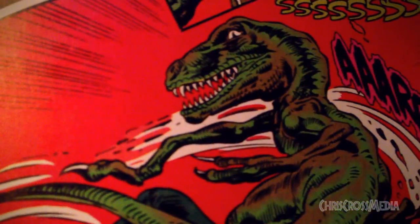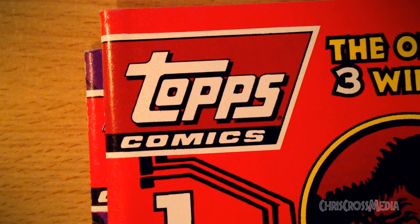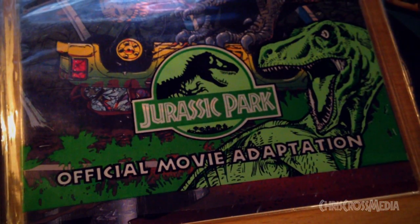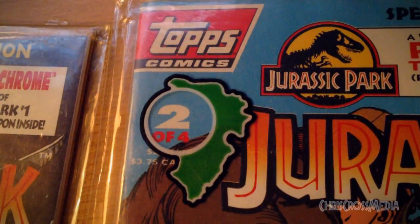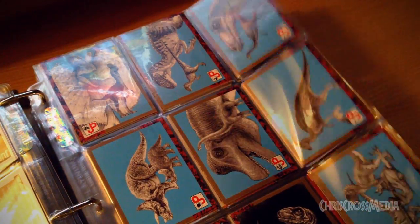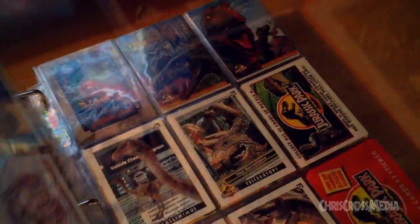One of my most cherished Jurassic Park items would have to be my Jurassic Park comic book collection, based on the movies and adventures that take place between or after the movies. The series was printed by Topps Comics throughout the 90s to coincide with the release of Jurassic Park and the Lost World. They always had cool outer packaging and really cool inserts like Jurassic Park giveaways, contests, and official Topps Jurassic Park trading cards.